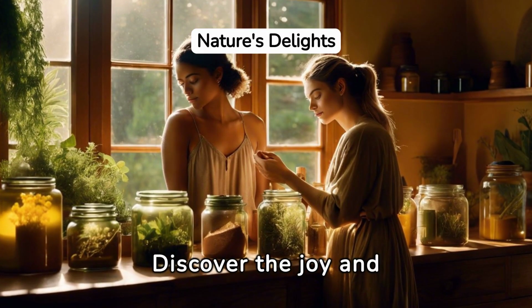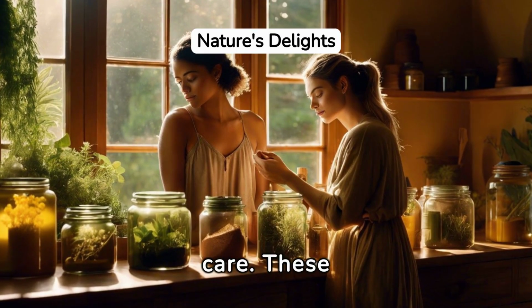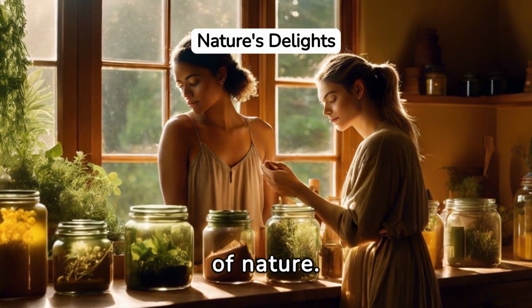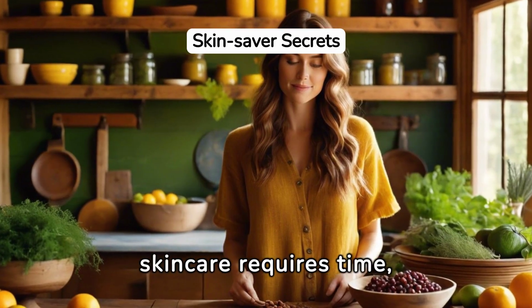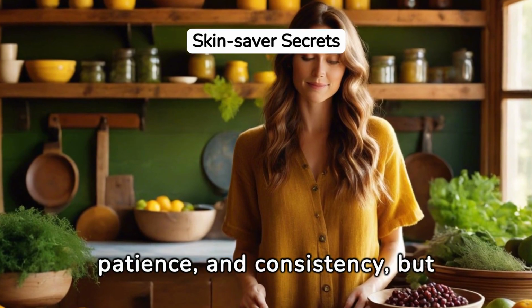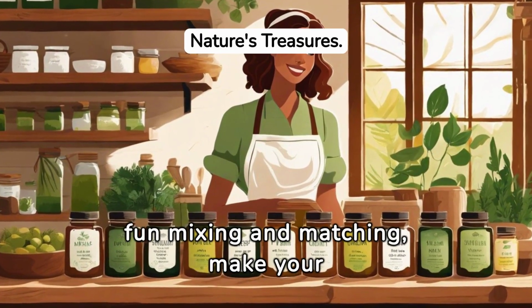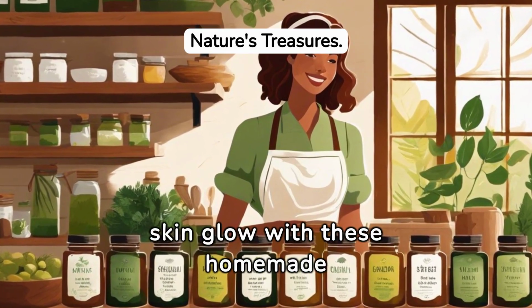Discover the joy and simplicity of natural facial care. These recipes bring the spa to your home, infusing your skin with the goodness of nature. Remember, homemade skincare requires time, patience, and consistency, but the rewards are worth it. Enjoy the process, have fun mixing and matching, make your skin glow with these homemade treasures.